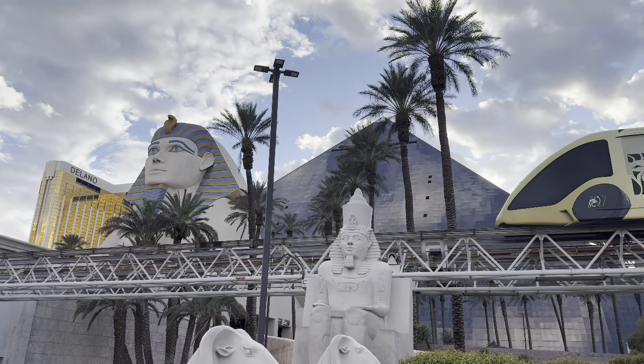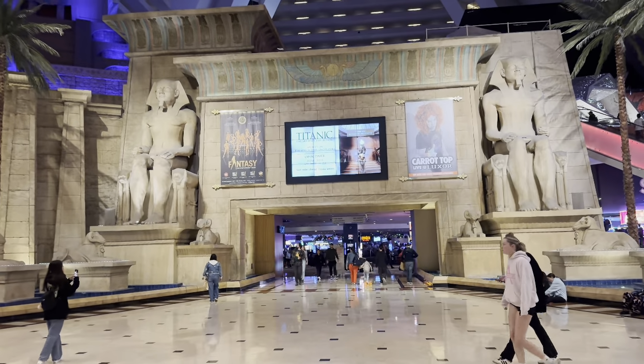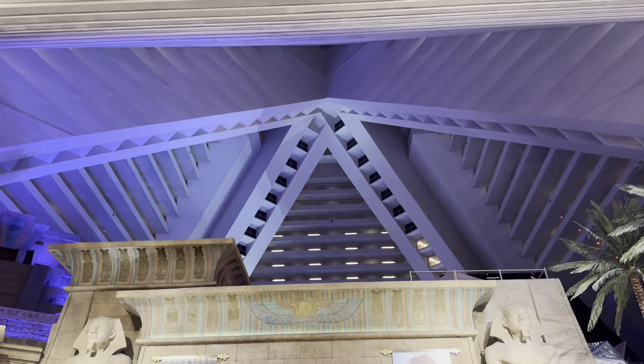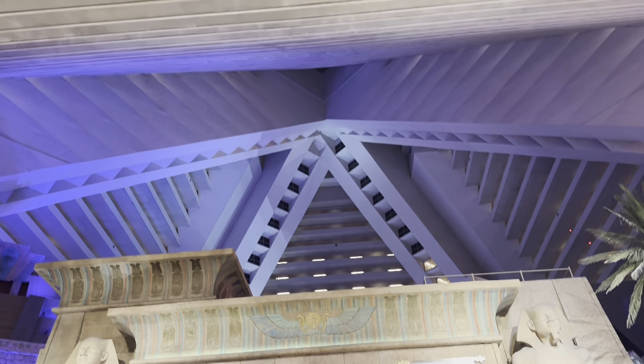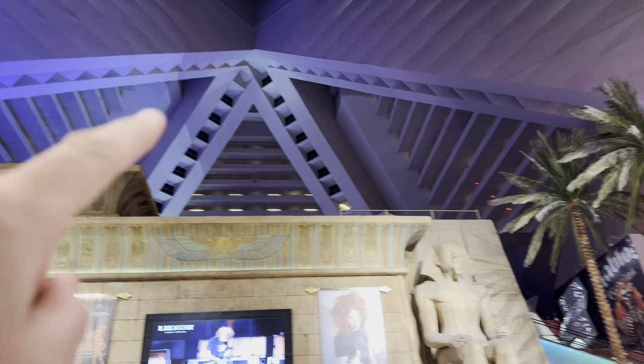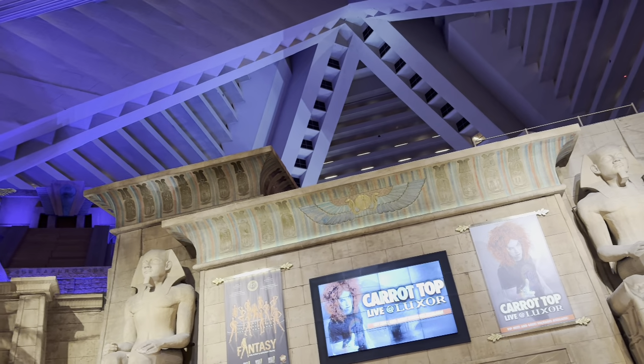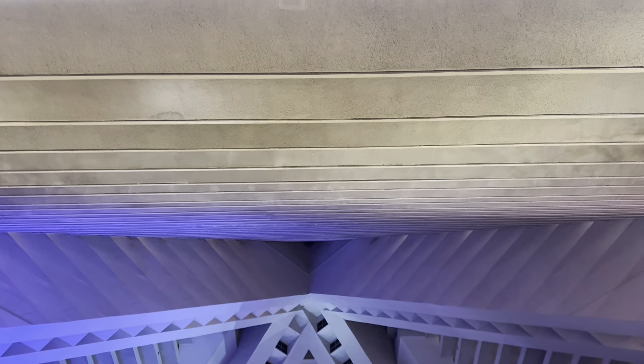So this is inside the Luxor, as you can tell. We're inside the pyramid, and up here, there's rooms. So you see all those there, they're all balconies to people's rooms inside, even up here.